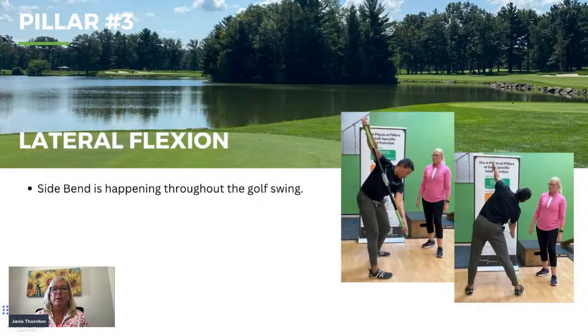So the next pillar, pillar number 3, is lateral flexion. And this is side bend. The side bend is something that is happening throughout the entire golf swing except for in 2 spots, and that's it.